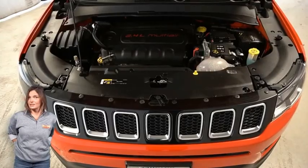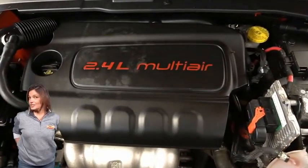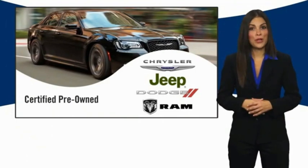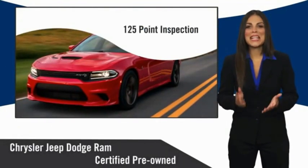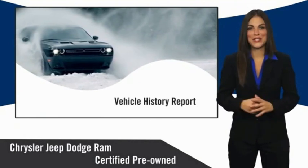For additional details, visit us at marinocjd.com, stock number 5033A. All Chrysler Group certified pre-owned vehicles pass a stringent inspection process, guaranteeing that only the finest vehicles get certified.